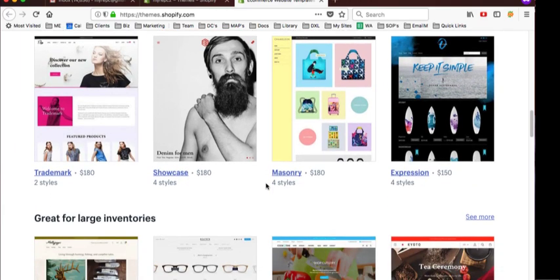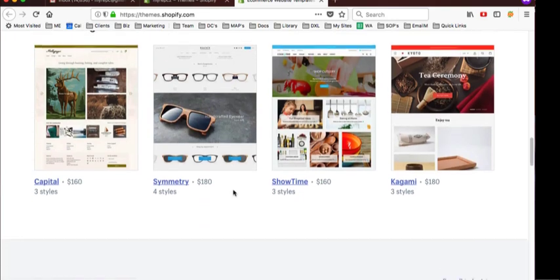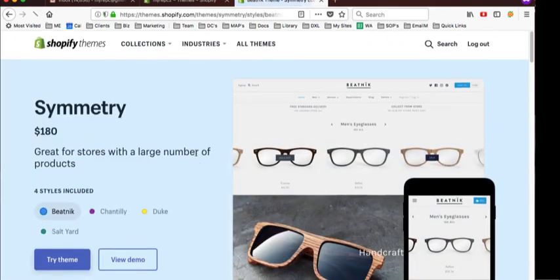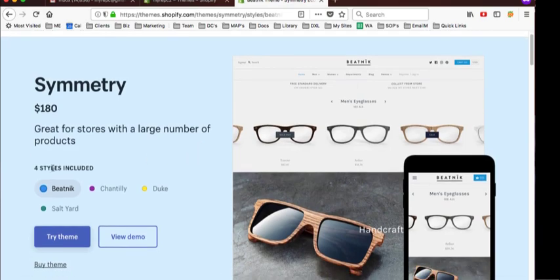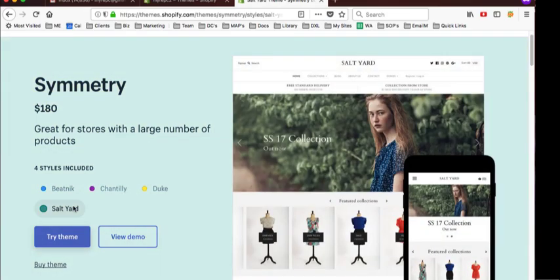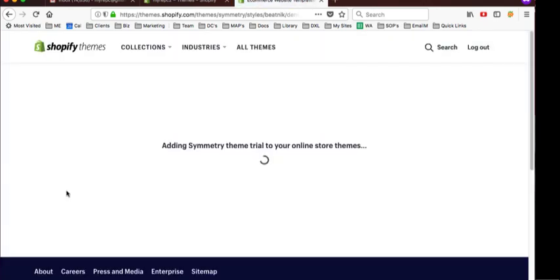When you choose a theme, these images don't come with it. So these are just demos. If you wanted to, let's say, go with the Symmetry theme, we'll click on that one and check it out. And this one comes with different styles, and so you can see that the different colors are built into it, and you can try the theme and give it a whirl and see how you like it.